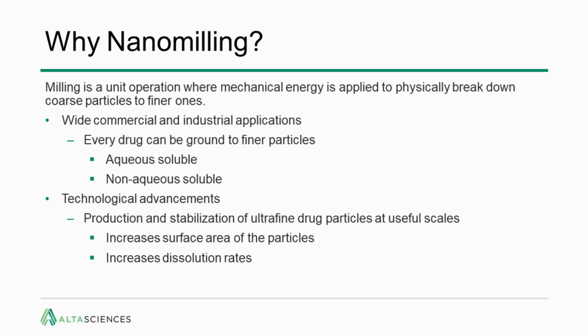Nanomilling is defined as a unit operation where mechanical energy is applied to physically break down coarse particles into finer ones. Why do we like nanomilling so much? We like it because virtually every drug can be ground into finer particles by adding energy, and that goes for the aqueous and non-aqueous soluble compounds.